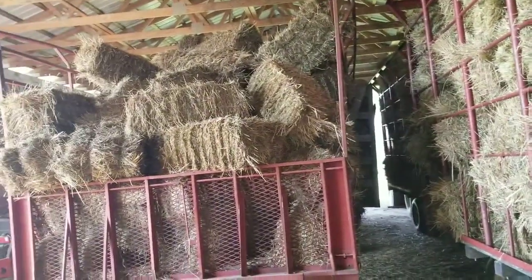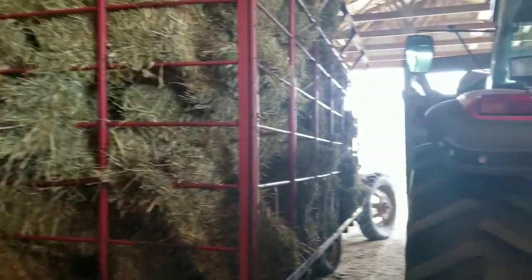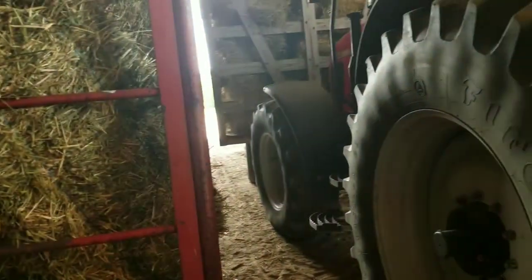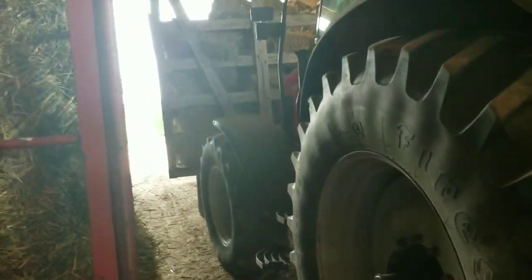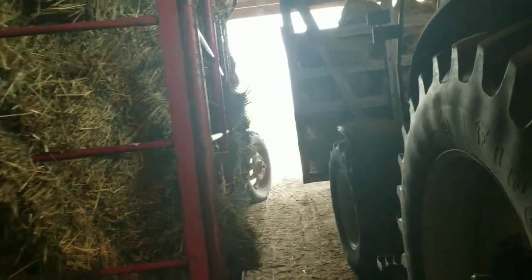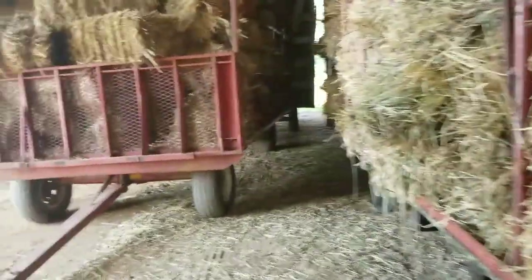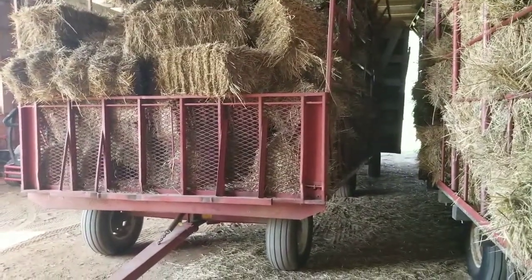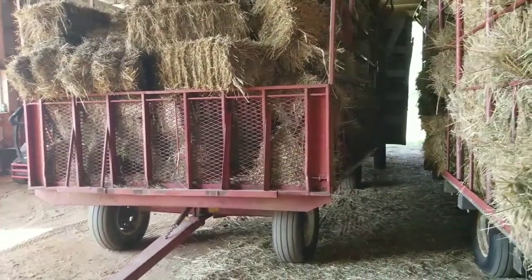As you can see, we got some wagon loads of hay. We got 6 loads of hay in here. We are done with first cutting finally. Finished that on Wednesday. So I did not get any video of baling or raking. I still do plan on doing that when we start second cutting, which should be pretty soon.